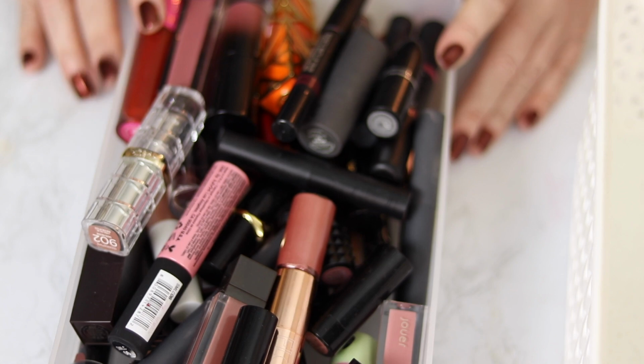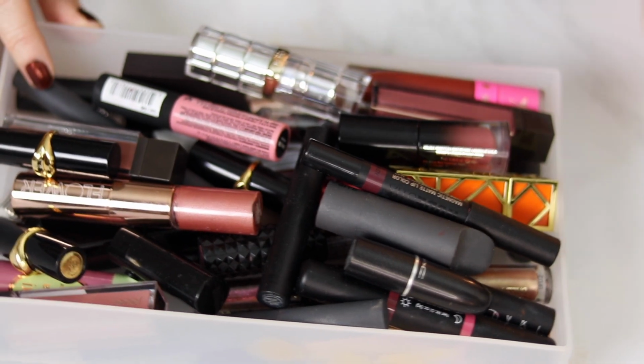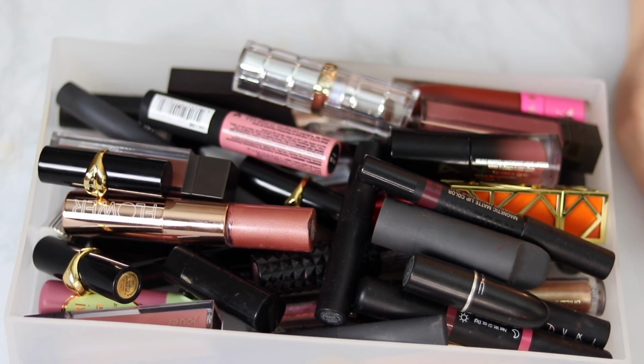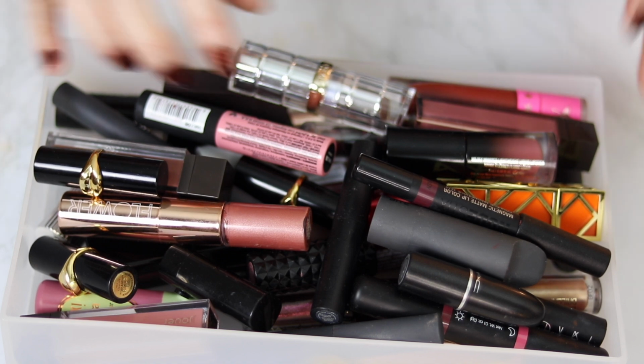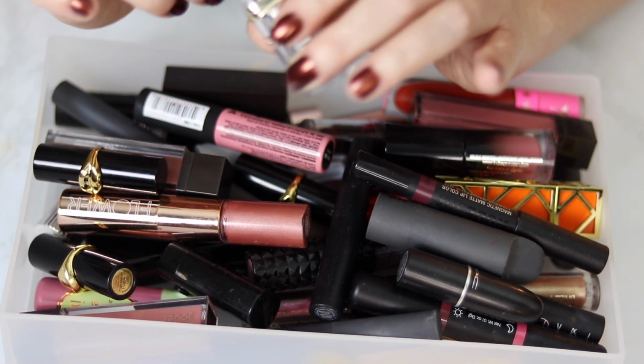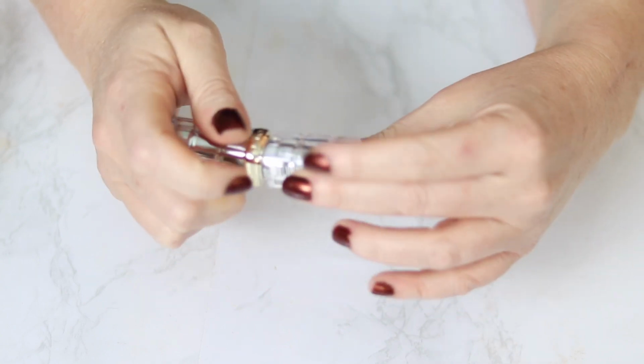Moving on to lipstick, and this is my lipstick that I am decluttering. I think I'm going to swatch them, maybe not all of them, but some of them. So let's just start, and here we go. I have a Color Re-Shine. I love these, and I have actually kept a ton of them. This is 902 Dazzling Dough, and it is a color that just does not flatter me at all, so I am getting rid of that one.